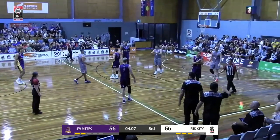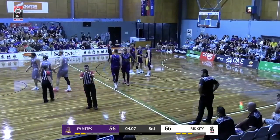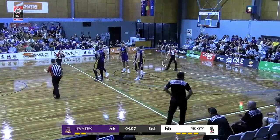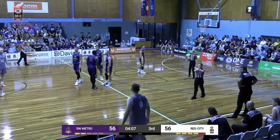Yeah. And a technical foul here as well for Red City. The bench just all on their feet. Again, Zach Carter just let them know about it as well. So, bench technical on Red City. Zach did warn him like 5 minutes ago. Yeah, he tried. The referees may not have given them a warning, but Carter certainly did.